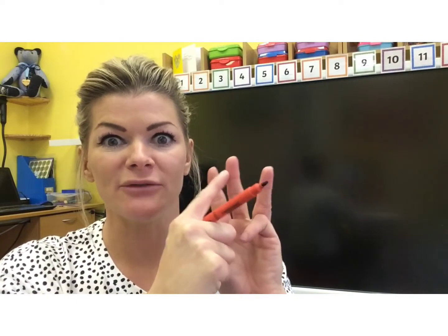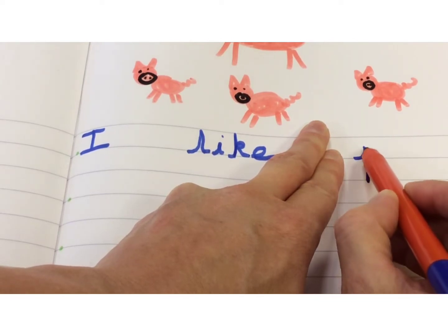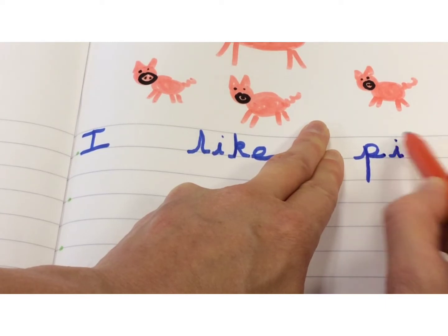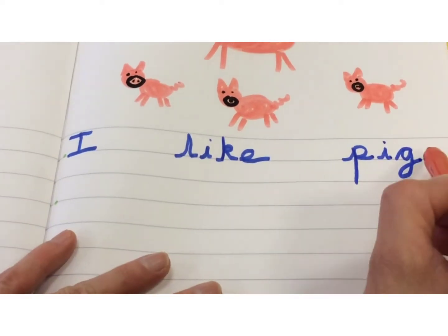I like pigs because. Pigs because. Remember, your animal might be different here. Let's go and write that bit. I like pigs, or remember that p has to sit on the line. Pigs. Pig. P, pig. I haven't drawn one pig. I don't like one pig. I like all pigs. So I like pigs.